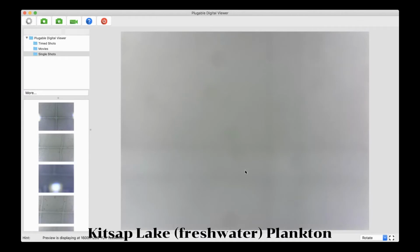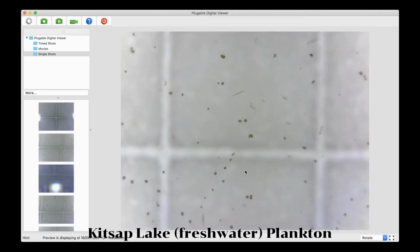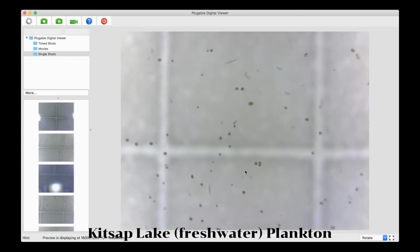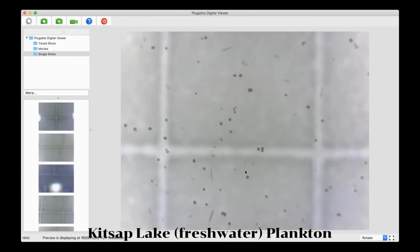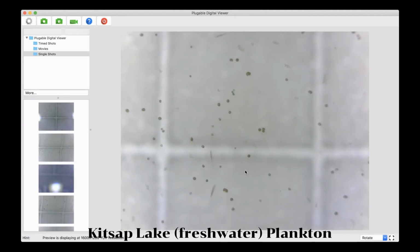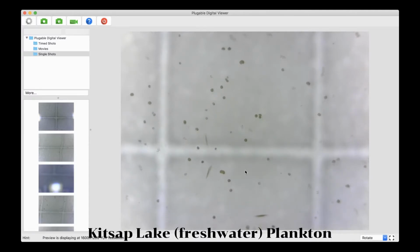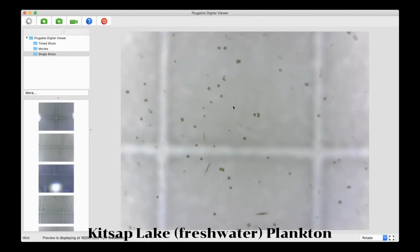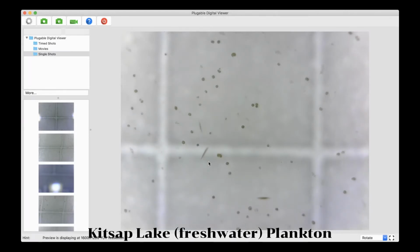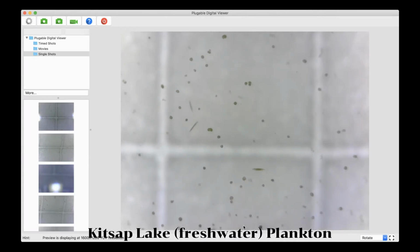Okay, I promise I will just leave it alone. Let me find a good spot here. Let's see if something comes swimming through. Lots of phytoplankton. So this is going to have copepods in it as well. Copepods are going to be found in both kinds of water. It's just a type of crustacean, so it's a pretty big category of things that can be found.